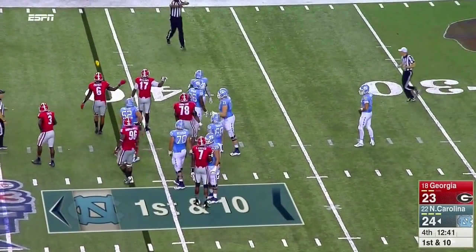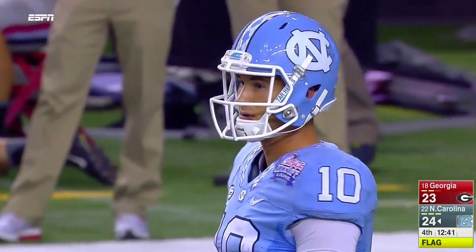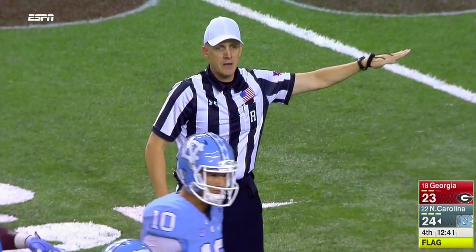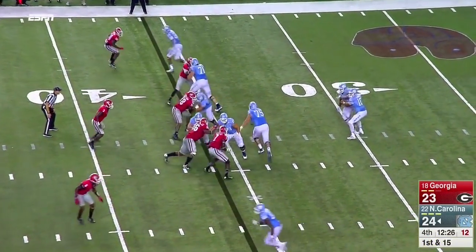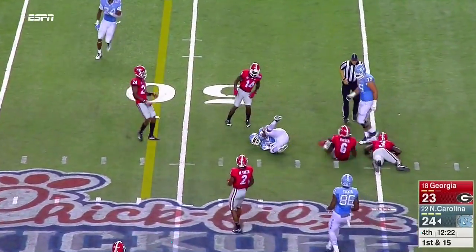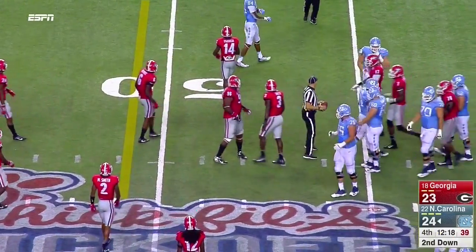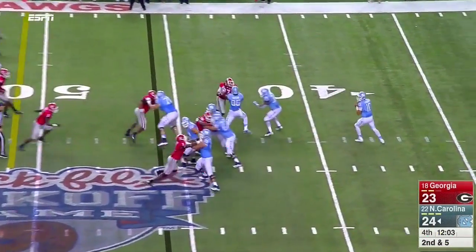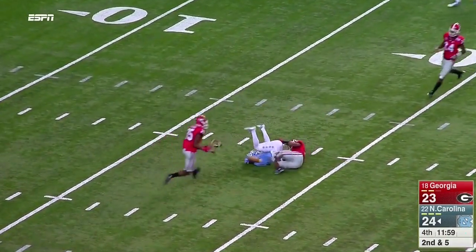This play blown dead at the line, and it'll cost Carolina 5. False start. Offense, number 71. 5-yard penalty remains. First down. Draw play. Elijah Hood got back the penalty yardage and then some. Gained about 10. Holds it again. Play action. Trubisky up the seam. Tipped and almost intercepted.